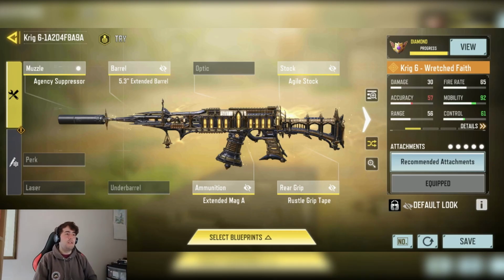Okay, so here is my KRIG 6 loadout. As you can see, it is a mobility control build. I believe the main downside to the accuracy is, of course, the hit fast break accuracy, which doesn't really matter on the KRIG 6 since you're not going to be hit firing very much.